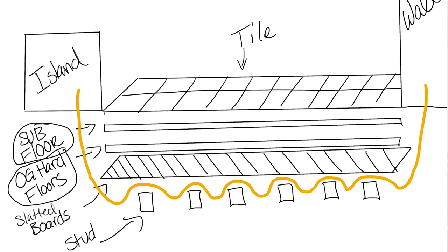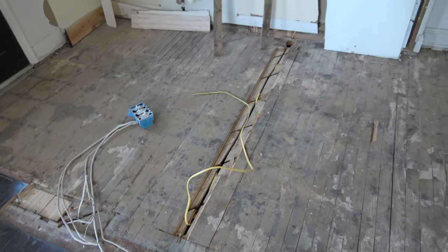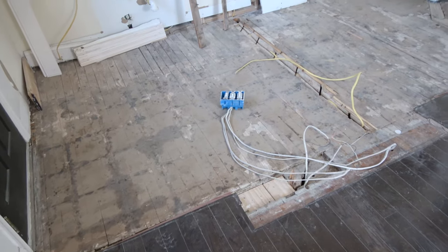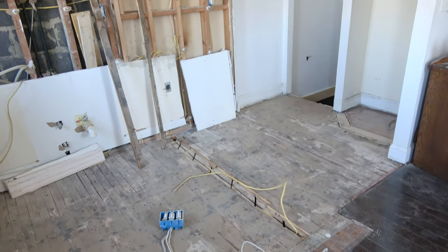So Jordan was a little stumped, and me having no electrical experience, I kind of tossed out the idea of cutting a thin little strip in these slatted boards and then running the wire up and down over the studs. Jordan liked this idea, but he also didn't like it, because when the wire comes up over the stud, when the guys came in to cover up the old wood floors with new wood floors, when they're hammering in the floors, they would hit the wire. And of course, we don't want that. We don't want wire and nails mixing together. Not a good thing.